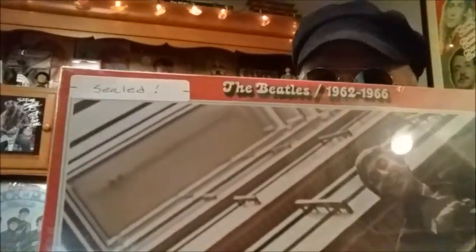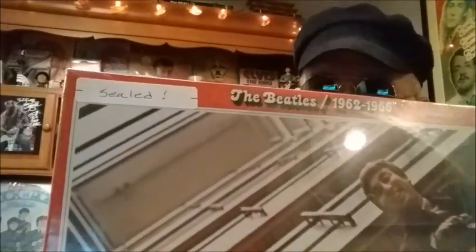You see they put a little sticker on it. Still sealed. I have to get that off. This is sealed, folks. This is sealed. Got the hype stick with all the songs on the back. Your old Capitol logo up top. Sadly, they did not have 67 to 70. Maybe someday I'll come across that one.